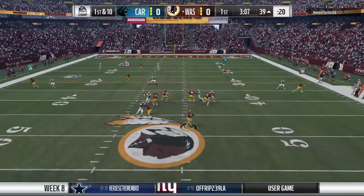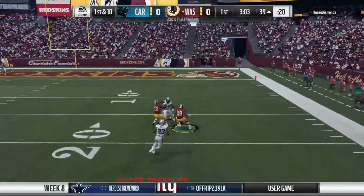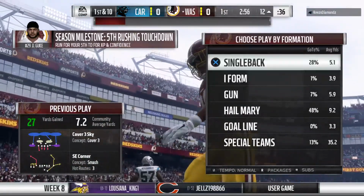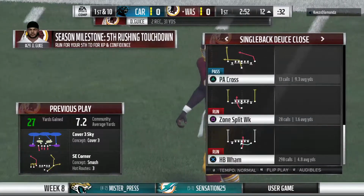Throwing here, Boykin on 1st. Flush to his right. He's going to hit his man out of the backfield, complete. And he gets this one all the way down inside the 15, just shy of the 10. A very solid gain of 27.